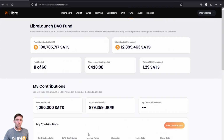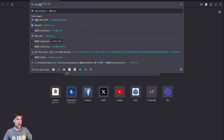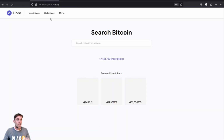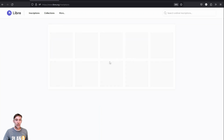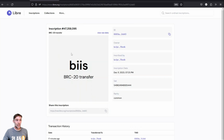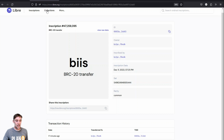Oh, and if you're curious what exactly is getting built by the teams leveraging the capital raised in the DAO, you can just head on over to libre.org and have a look at what the team's working on. And here they've recently released a Bitcoin search function. So this is basically an ordinal search. So we can look at all the different inscriptions that are here on the Bitcoin blockchain, and you can click through them and they'll tell you who inscribed them, who owns them, any details about them.